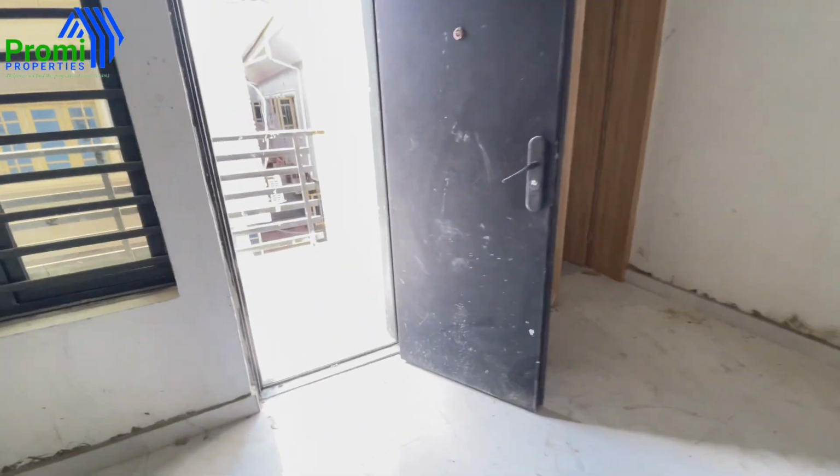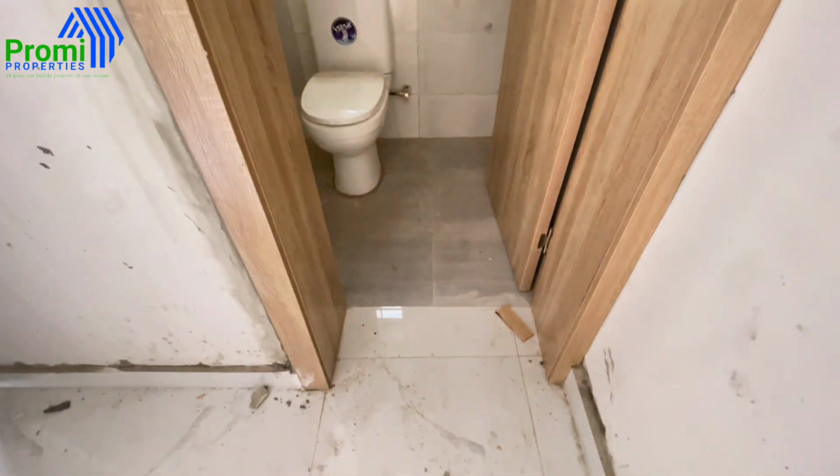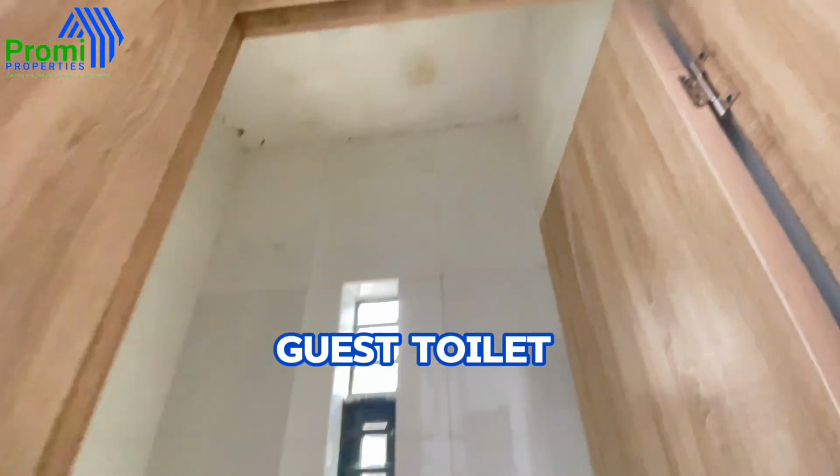This is the one-bedroom apartment. This is the balcony from the sitting room. This is the balcony. Then from here, this is the guest toilet. You see, floor to ceiling tiles.